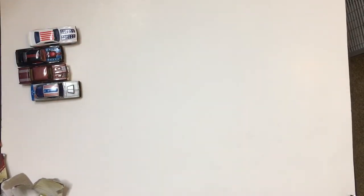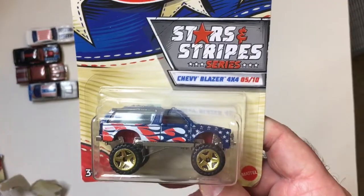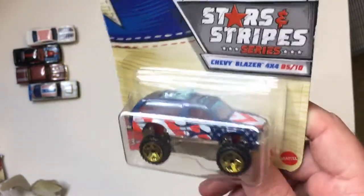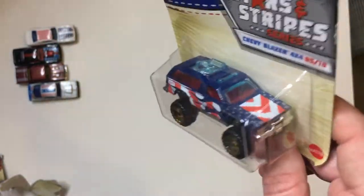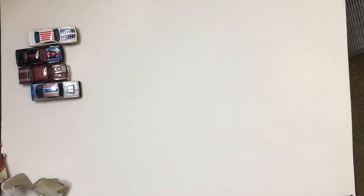All right, number five is Chevy Blazer. So this looks like probably a 70s, probably the rival of the Bronco. I'm not a fan of the Chevy Blazer.